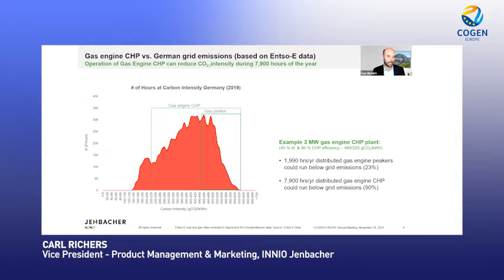And we found that quite impressive, especially given the discussions that we have with industrial customers that are looking to decarbonize their operations and are entertaining different investment opportunities or options to decarbonize.